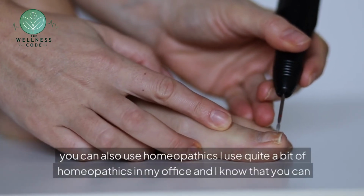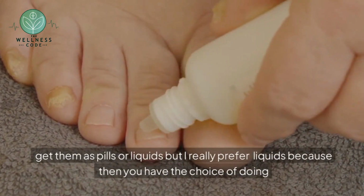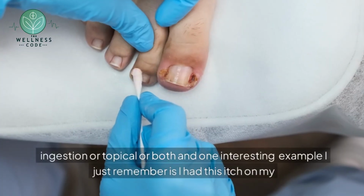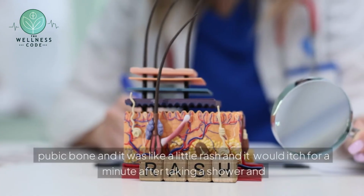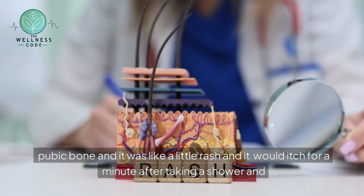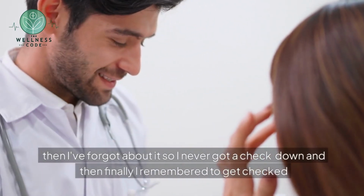homeopathics. I use quite a bit of homeopathics in my office, and I know that you can get them as pills or liquids, but I really prefer liquids because then you have the choice of doing ingestion or topical or both. And one interesting example I just remember is I had this itch on my pubic bone, and it was like a little rash, and it would itch for a minute after taking a shower, and then I forgot about it, so I never got it checked out.